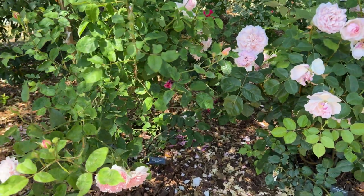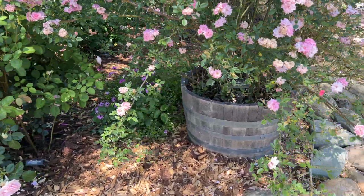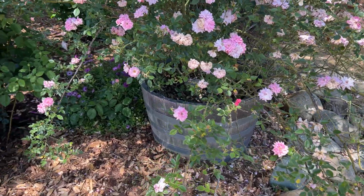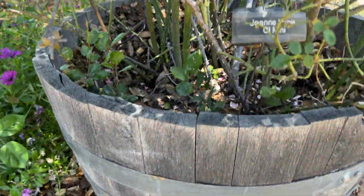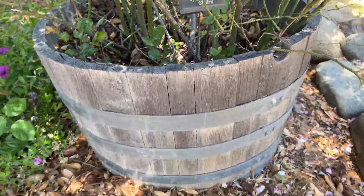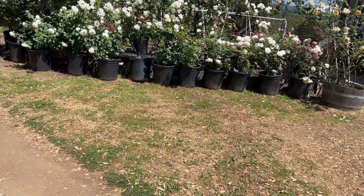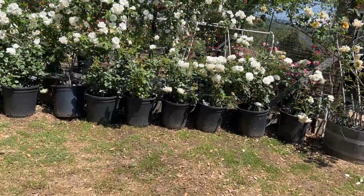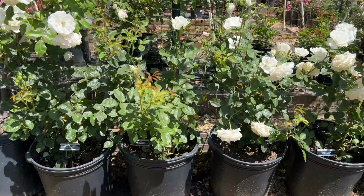Sophie's Rose is that one. I was able to see that one. Now this one is not. That one is Jean LeJoie. It's a climbing miniature. That one was just profusely blooming. Loved it. Here is her area of propagation and trial.